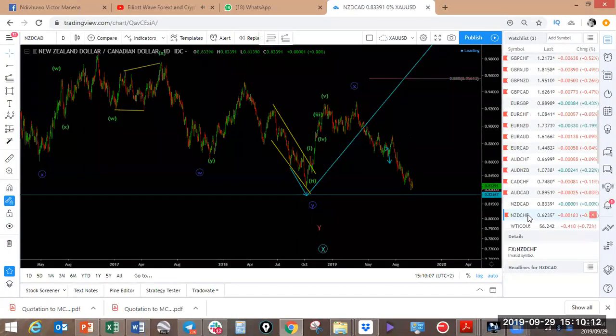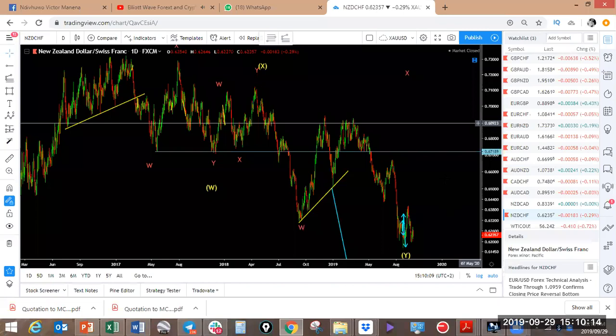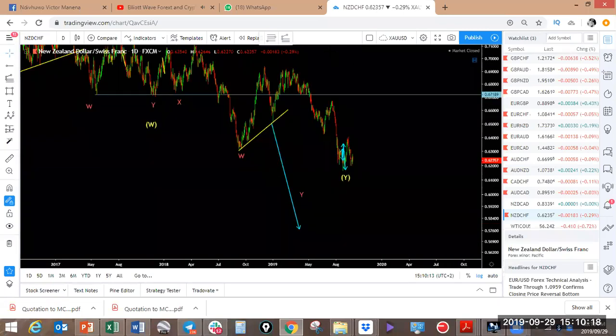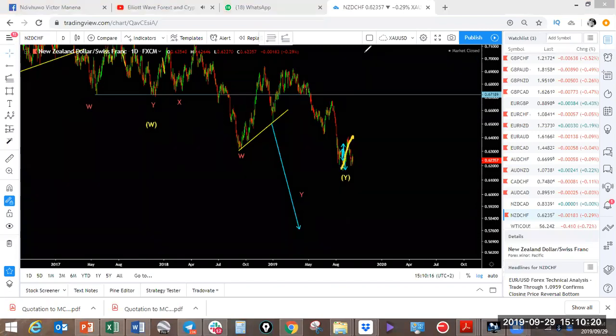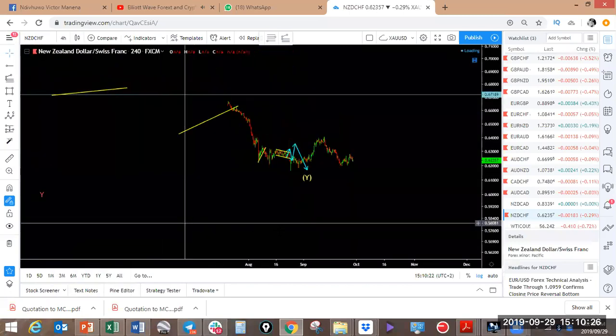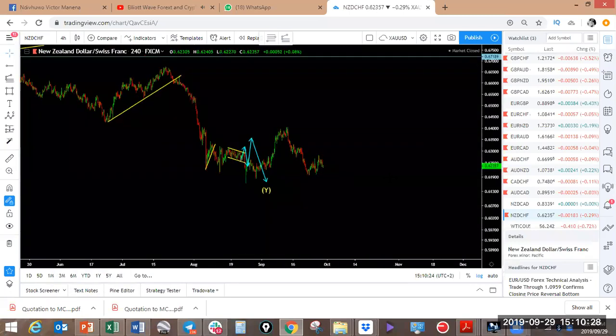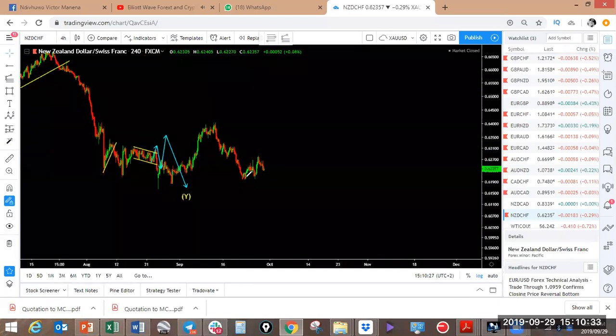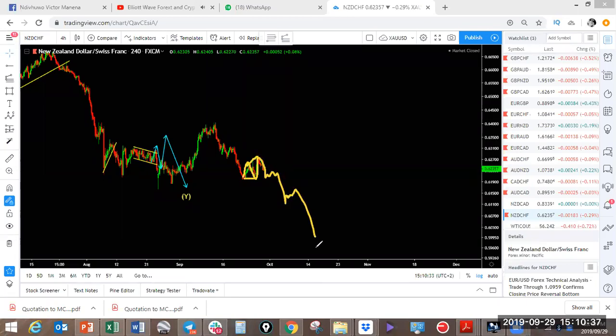NZDJPY also still coming down. Looking for this one. Let me go to the lower time frame so we can see that structure clearly. Let's go to the 4 hour. So the 4 hour, we've made a 3-wave pullback. We should continue lower.